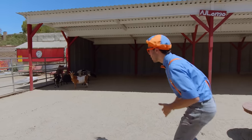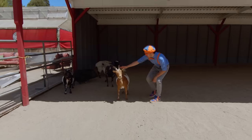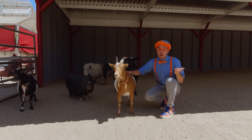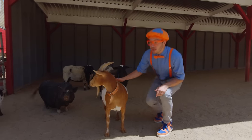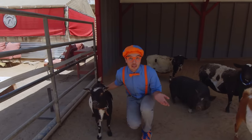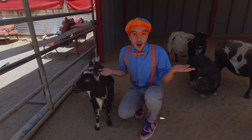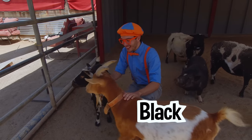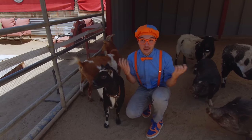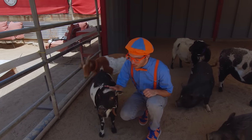Hey, let's see if we can see some goats up close. Come on. Hello. Hi. Whoa. It's Sunny, yeah. Sunny is a boy goat, but look, there's also a girl goat. Hello, look at this. Sunny is a different color from this goat. This goat is kind of speckled, white and black. Whoa, they're so sweet and really soft. Hey, did you know that goats, they like to burp? Excuse me. They're so cute and so fun to pet.